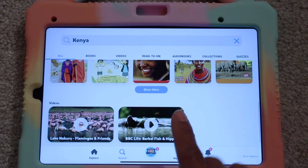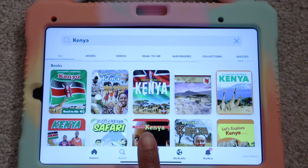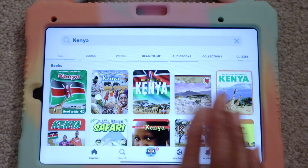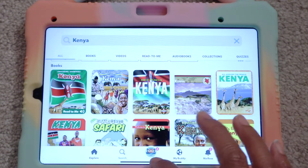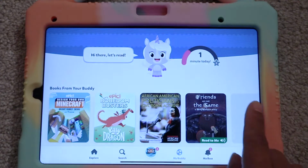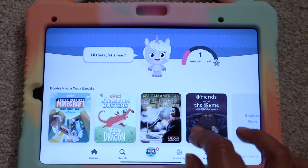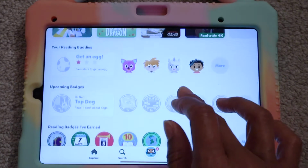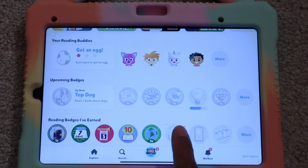So I use this a lot before I grab a library book. I'll check and see if I have it on here. I like to mix it up so that some things I'm grabbing from the library and some things we're reading in Epic. They also have different things to encourage your child. So it tracks how much reading she does. And then there are also different prizes and different badges that she can get.